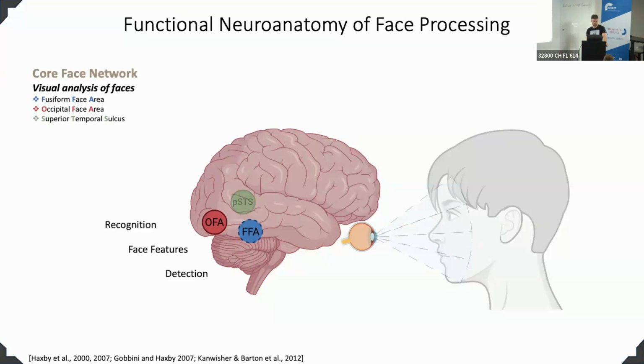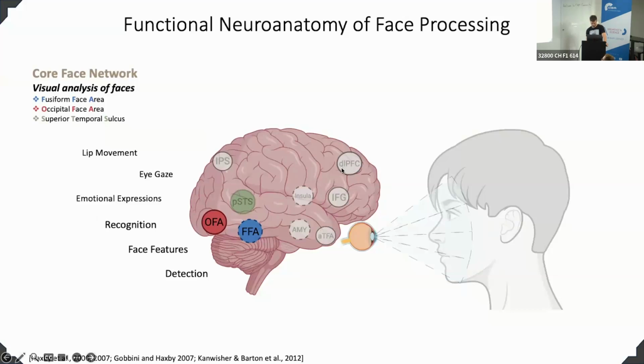So they provide the detail that we need. The visual component of emotional expressions. An angry face looks different than a happy face, but also eye gaze, lip movement, and dynamics. So once a crisp image of that face is established, these other regions get involved that are less face specific. I think we can all agree that dorsolateral prefrontal cortex is involved in many cognitive functions or executive functions, but also in face processing. And together, this network is referred to as the extended face network.